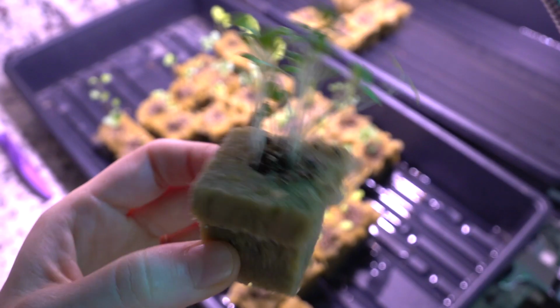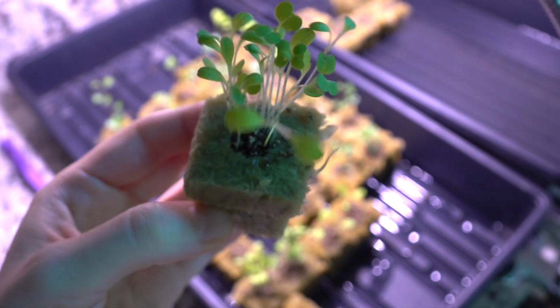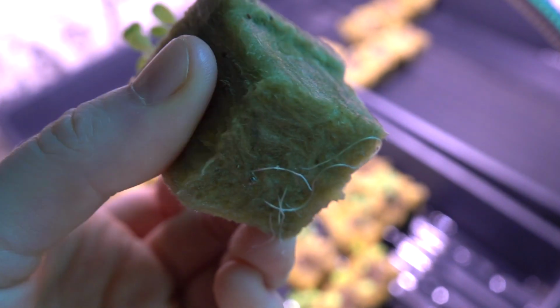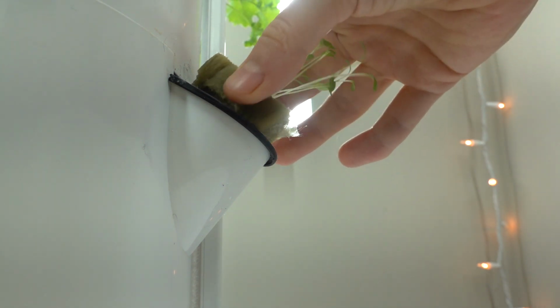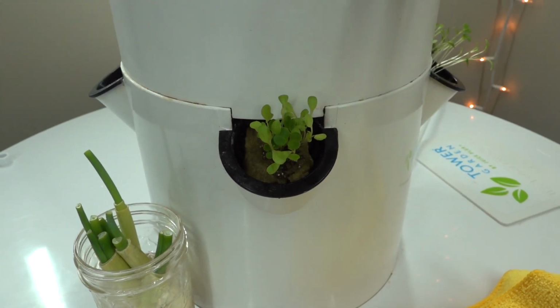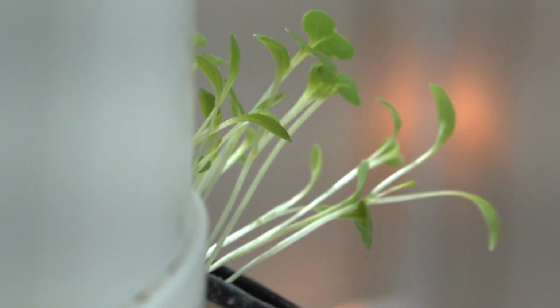Now, another little update I wanted to show you was this seedling. Look at how cute it is. And I felt like on this day, it was ready to go into the tower garden because there were what I think is enough roots to be transplanted. So I put the rock wool cube into the tower garden. Look at it getting its new little life started.